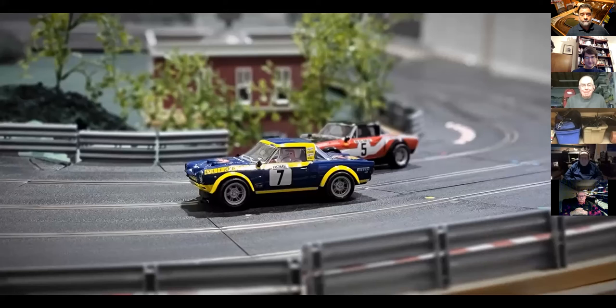I did do one other quick little thing here. I started working a little bit on my track to do a little bit more with the diorama type stuff. So I did a couple snapshots here, and I just did this little section here with the trees.